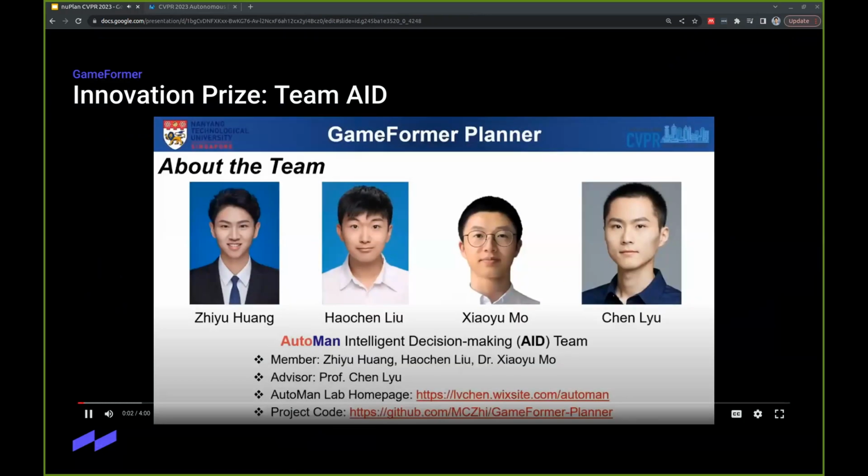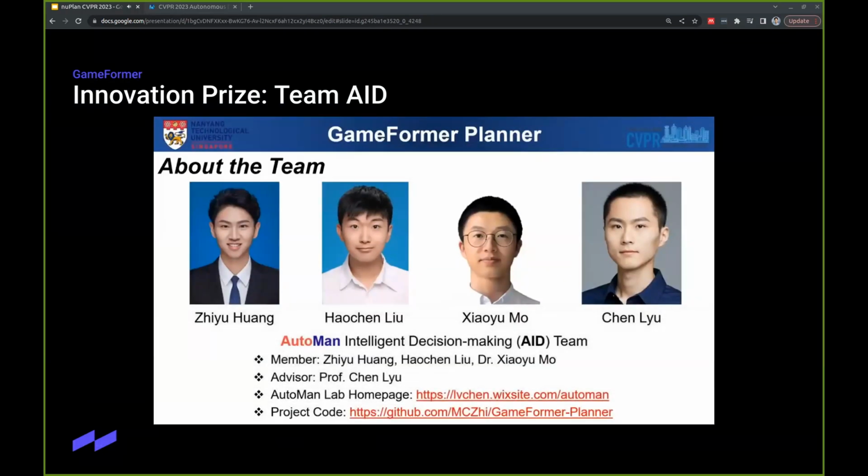Hello, my name is Zhi Huang, and I am delighted to present our solution for the nuPlan challenge. First of all, allow me to introduce our team, AID, which stands for Automatic Intelligent Decision Making. Our team consists of myself, Hao Chen, Xiao Yu, and our advisor, Professor Chen Li. If you would like to learn more about our research, please visit our lab's homepage. And if you are interested in our solution, it will be open source on GitHub.